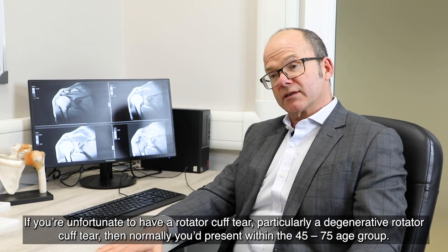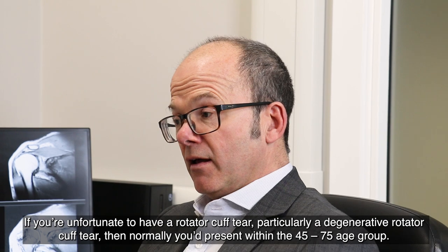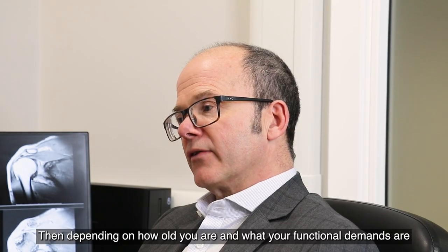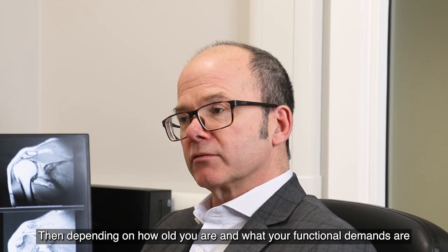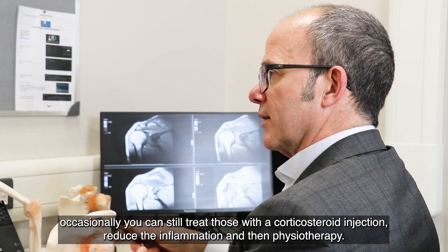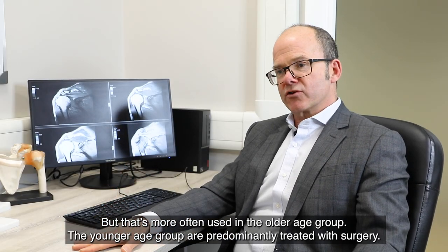If you're unfortunate to have a rotator cuff tear, particularly a degenerative rotator cuff tear, then normally you present within the 45 to 75 year age group. And then, depending on how old you are and what your functional demands are, occasionally you can still treat those with a corticosteroid injection, reduce the inflammation, and then physiotherapy. But that's more often used in the older age group.